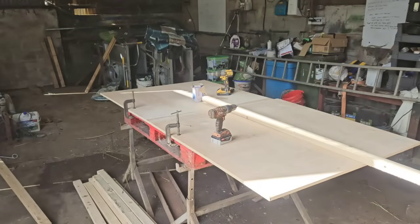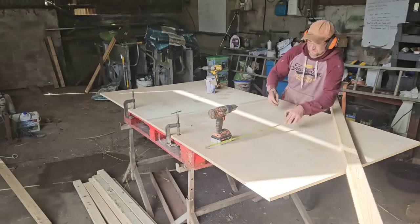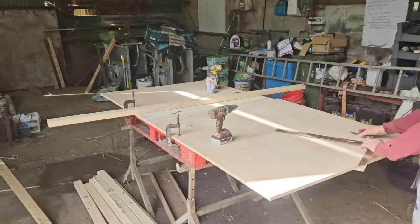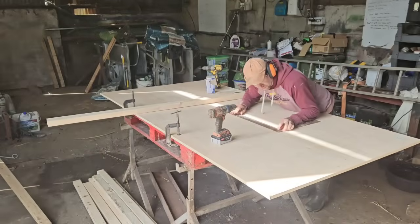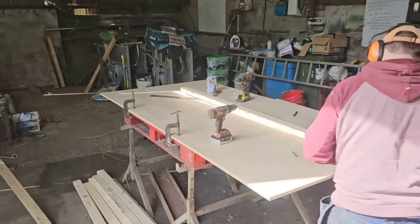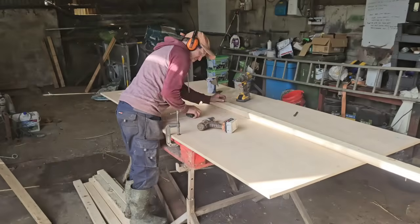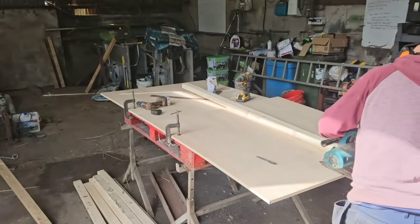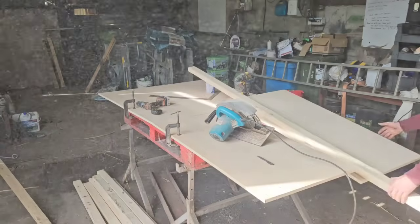And I'm going to do the exact same on the length of the plyboard, screw down this timber to it, and we'll run the saw again down by the side of the timber. So I have 3 pieces cut now, and I'll do the exact same at the other end and cut the 4th piece.